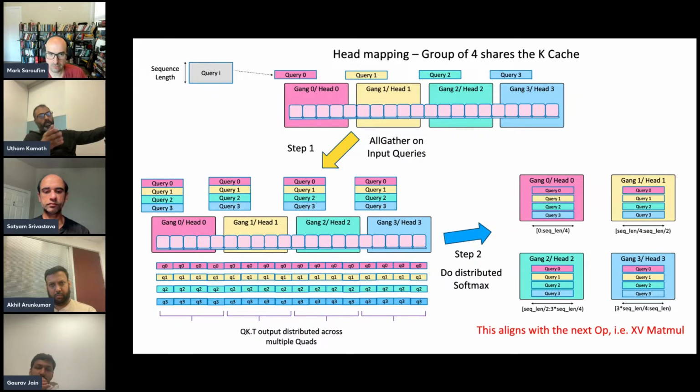And so the next step after the QKT is to do a softmax on the outputs of that QKT. Since the input to the softmax is distributed across the individual gangs, you need to do the softmax in a distributed fashion. And so we do the softmax in roughly 3 stages. First, we do a local reduction, followed by an all gather of the results, and a final reduction. And then we do the element-wise part. And so this is essentially how you would structure the QKT matrix multiplication with a group query attention, where the group is spread across multiple gangs, and the heads reside on individual gangs.